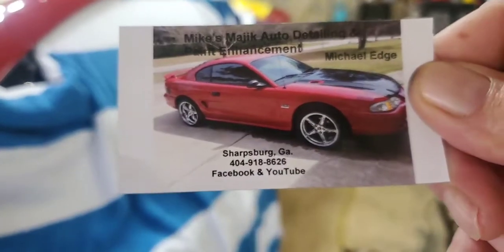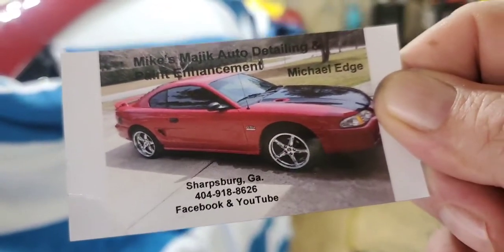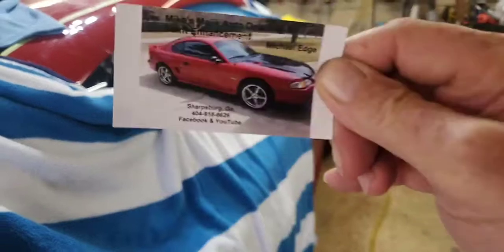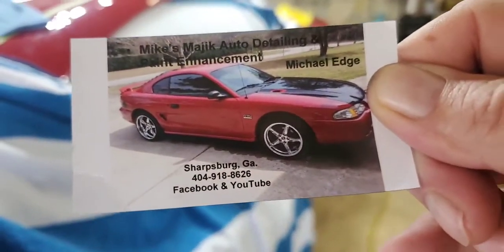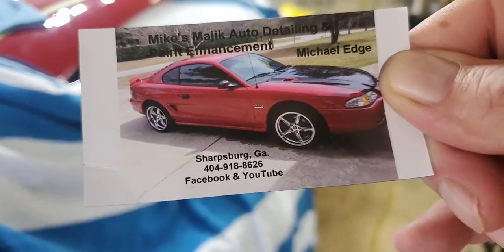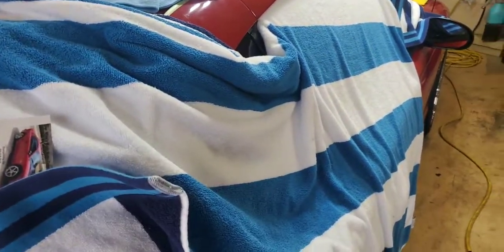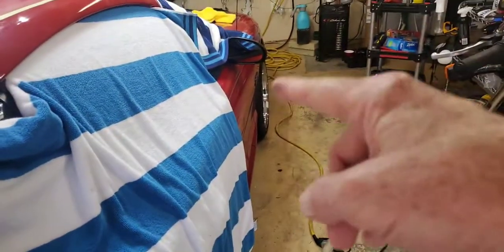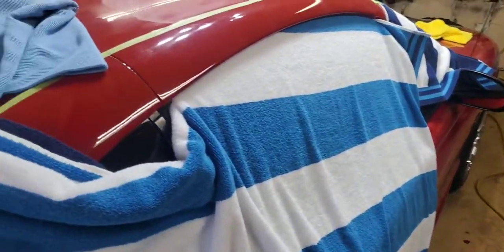Oh, here we are. Now our live thing's working. It wasn't working this morning because I did a video on Sally. I haven't downloaded it or posted it because it wouldn't do live. But this is Mike's Magic, auto detailing and paint enhancement here in Sharpsburg, Georgia. Kind of a rainy, poopy day, and Sally is not happy because I'm having to stop.